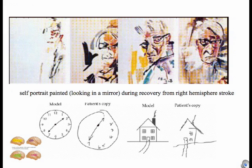This shows a few more interesting things about neglect. You can see that in the upper drawing there is a fellow who's doing a self-portrait. And he had a stroke in his right temporal parietal occipital lobe, and he's looking in a mirror there, and he's painting himself, but he's ignoring the left side. And then later on, you can see it comes back.